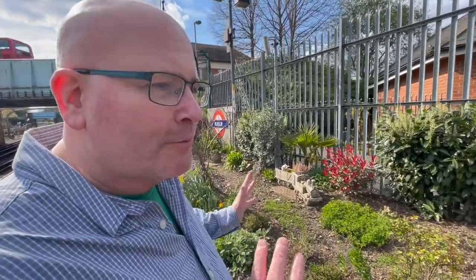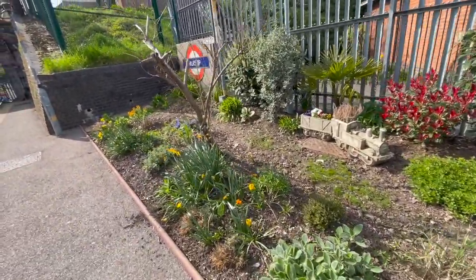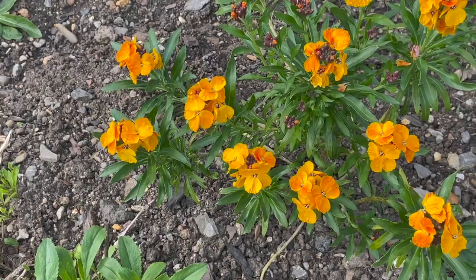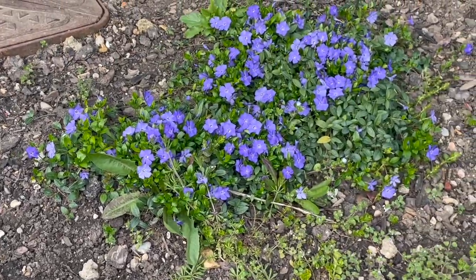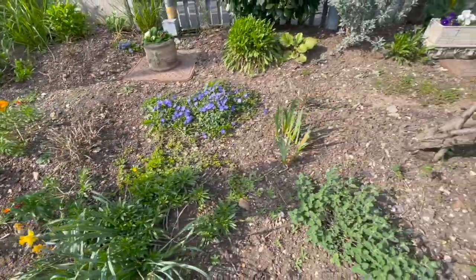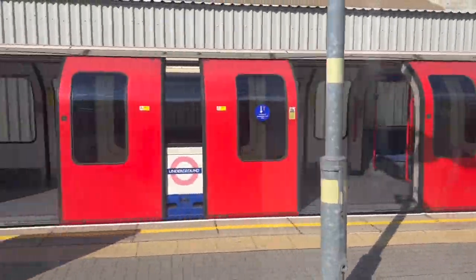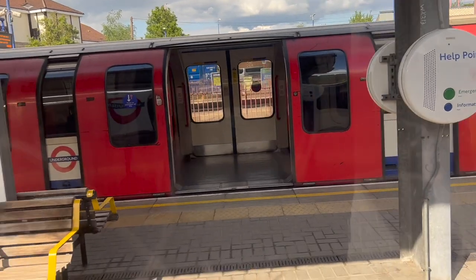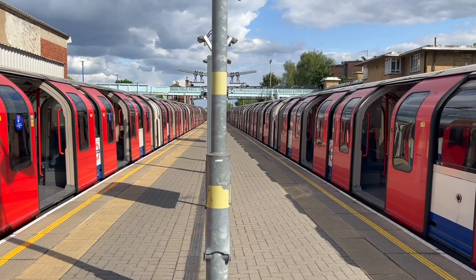Ruislip Station. They've got this absolutely fabulous little garden here, and it's got its own little train with lovely flowers. And I just think that this is just such a well-kept area. This is West Ruislip, where this train is heading.